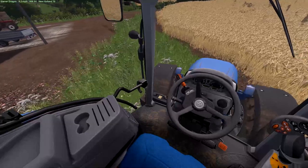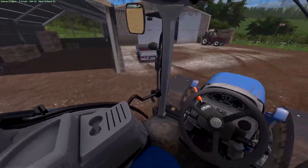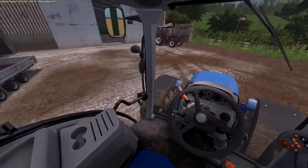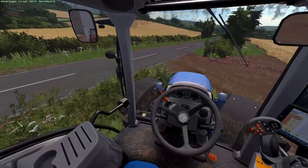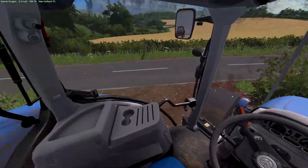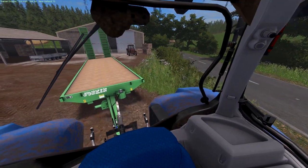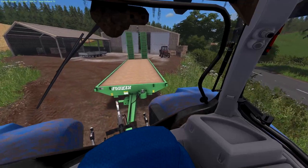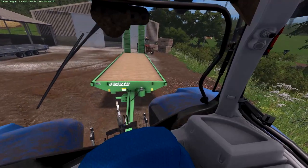Looking good, looking good. There we go, awesome. So now all we're gonna have to do is call him back over, see if he'll give us a hand to load this International up. We can attach the winch to the front of this trailer.